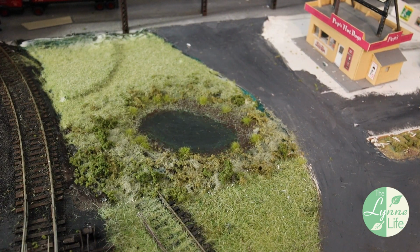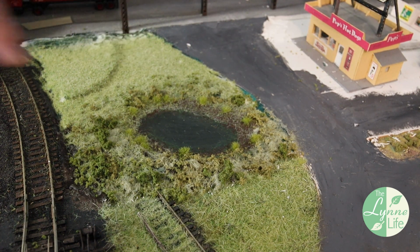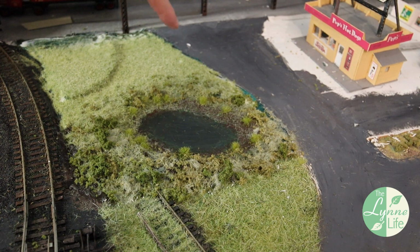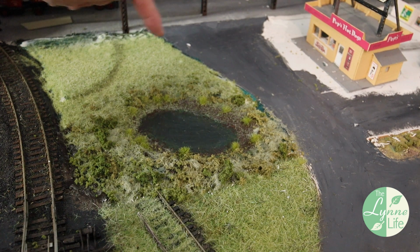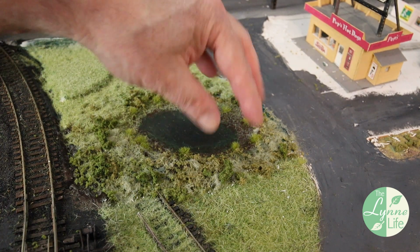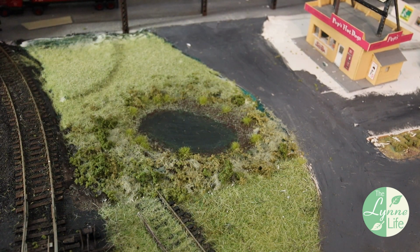Okay, this is the first layer, and this all has to dry. Calm down, and then we'll see what we got when we're all done. But this little area right here will remain fairly short grass because I'm going to have a tree and a couple picnic tables set up in this area. The rest over around here and around the pond, that's going to be a little bit wilder.